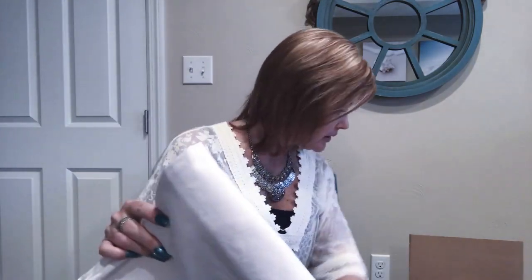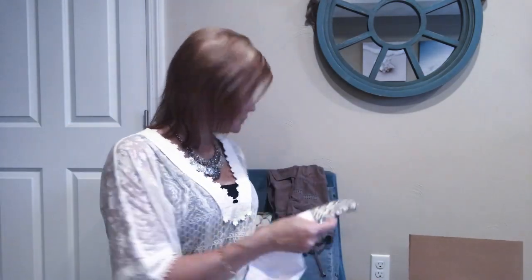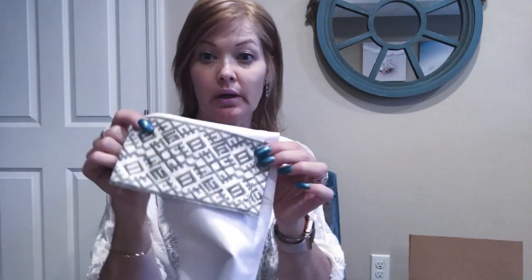Alright, and last is an embroidered capri, also by Tribal Jeans, for $89. I think this would be why my total is $357 before any discounts, because I have three $89 items. Okay, white capris, and this is the embroidery at the bottom. And that is green as well. Okay, what do you guys think?